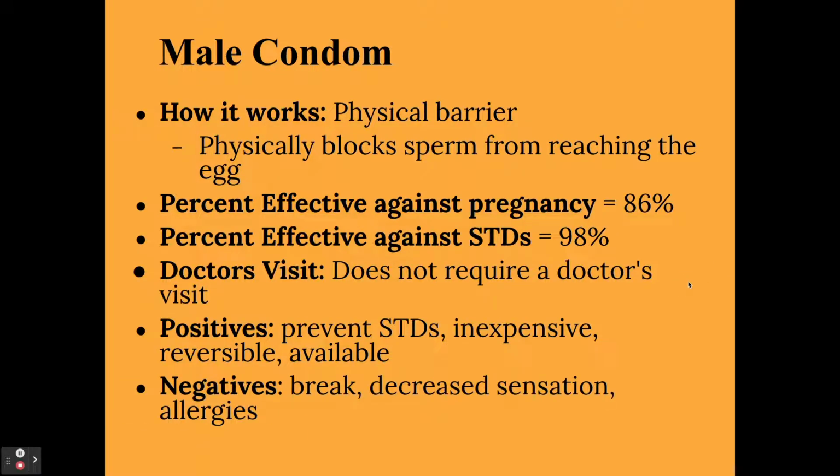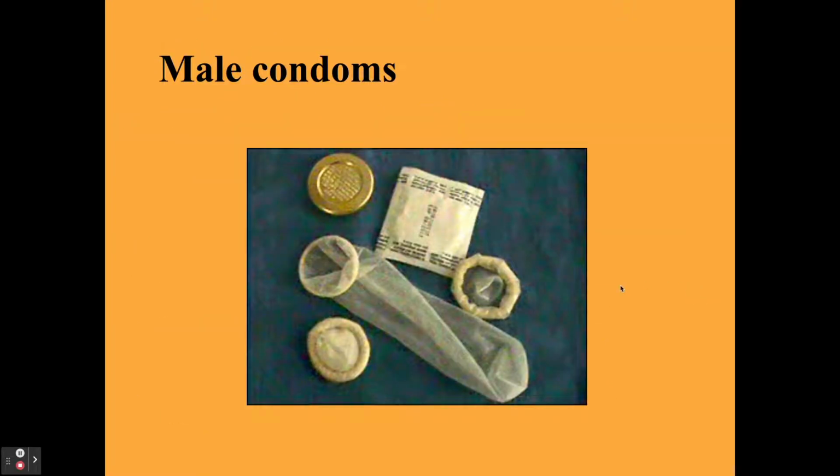The negatives, they can break easily. So depending on how you are having sex or what is going on, they can break, which then basically renders them useless. It can cause a decreased sensation in both males and females. Also, a majority of condoms can be made from latex, which can cause a lot of allergic reactions in people. But overall, this is a great thing to use if you are sexually active. So this is what condoms look like. This would be placed on a male. Basically, the opening would get placed on the penis and rolled down, and it just covers the penis.